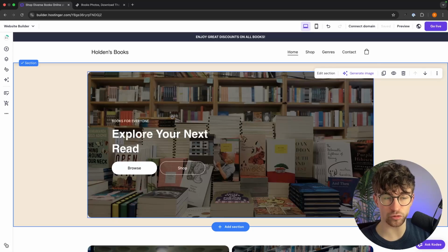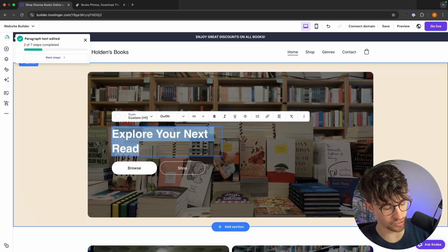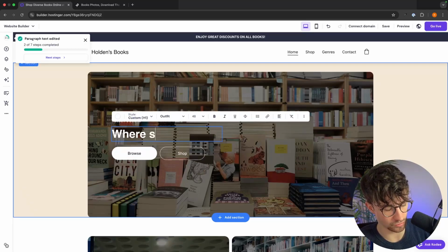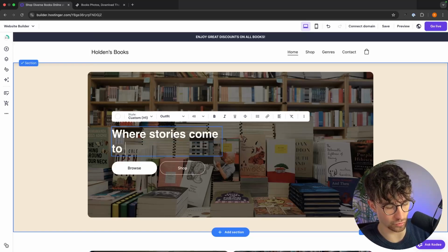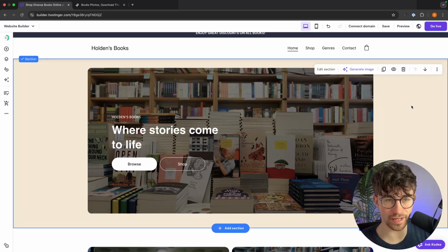For the text, it's super easy to edit. All we have to do is double click in, and then we can type out whatever we would like. So in here, I'm just going to type out Holden's Books. And then for this heading, I'm going to change this to say "where stories come to life," just like that. Then for this image, I actually don't want to change this. I think this looks fantastic, so I'm just going to leave this as it is.